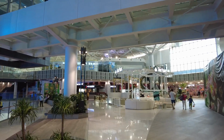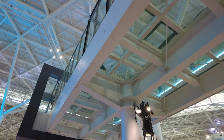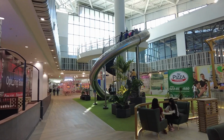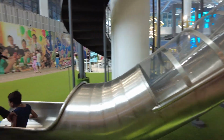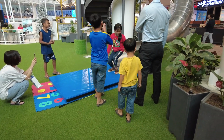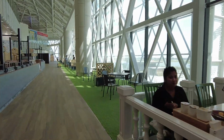Well, here's that glass floor right above me here. Let's see if we can look up some skirts. No, I'm just joking. Oh, wow, look at the slide. That's fun. Oh, here comes a good one. Just shoot right out of that thing. That was a shoe. Whoa. Yeah, she loved it. It's cute. So this is all restaurant area.